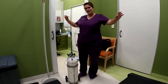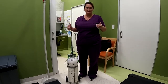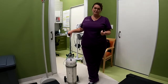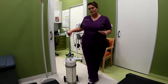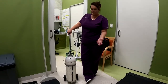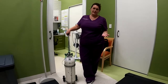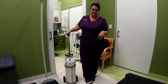You'll also get a large extension tube as well, so it just gives you a little bit more freedom with moving around the house. A couple of things with the tanks. They can't be stored near any heat or flames because it is oxygen, and don't use any oil-based cleaners on them. If you happen to spill anything on them or if they get dusty, you can just use a dishcloth with some warm water to clean it all off. And obviously, as with any baby, strictly no smoking around your baby or around the oxygen.